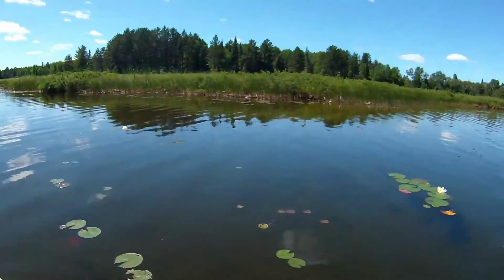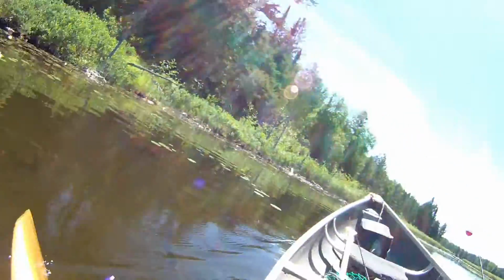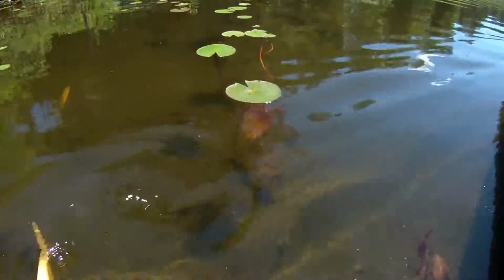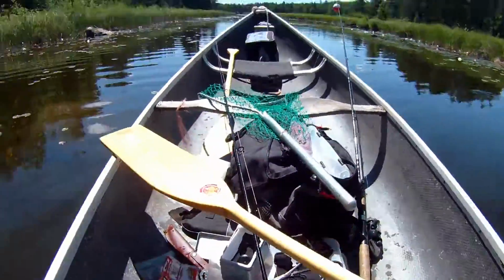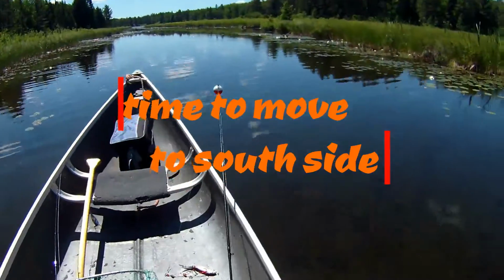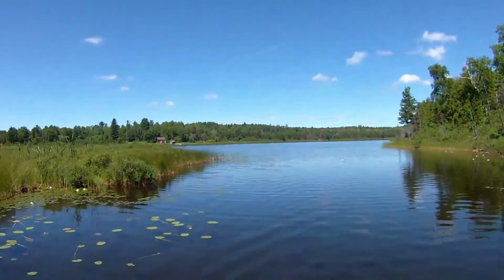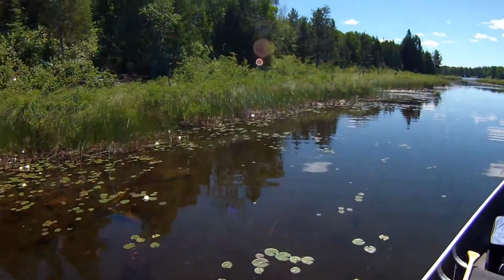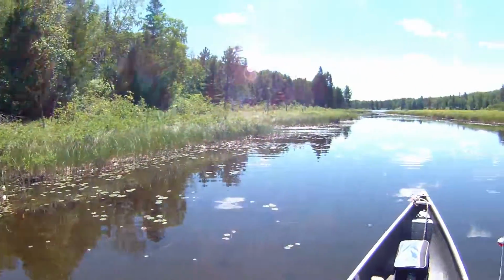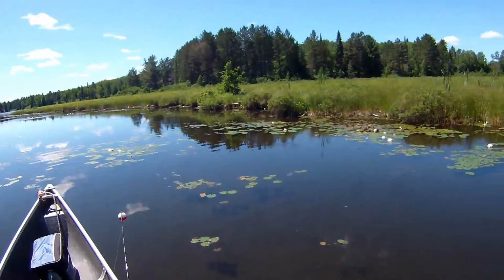Coming into the south side of the lake now. I haven't been getting very many after that last one. Give you guys a good view. There's the south, or the north. We're heading over to the south. It's nice to have a lake all to yourself. Not very many lakes where you can actually have them to yourself.